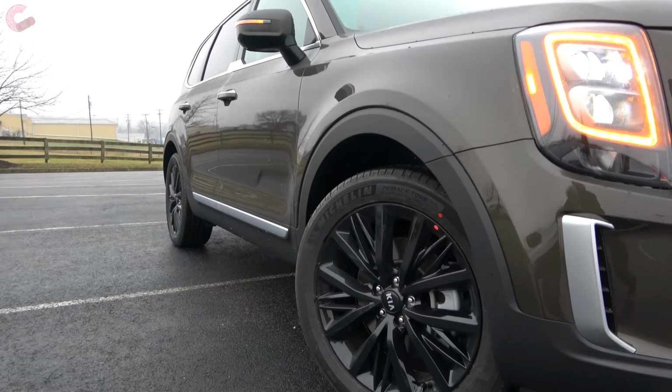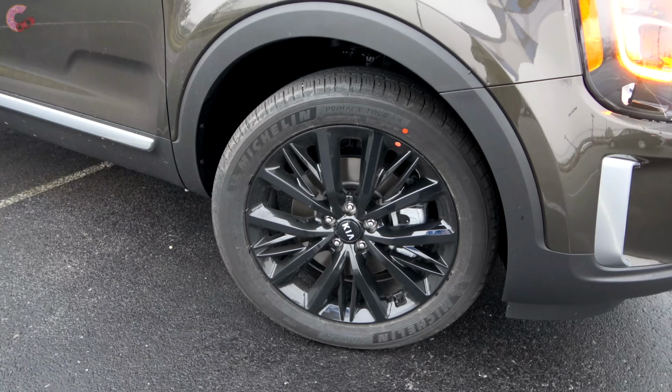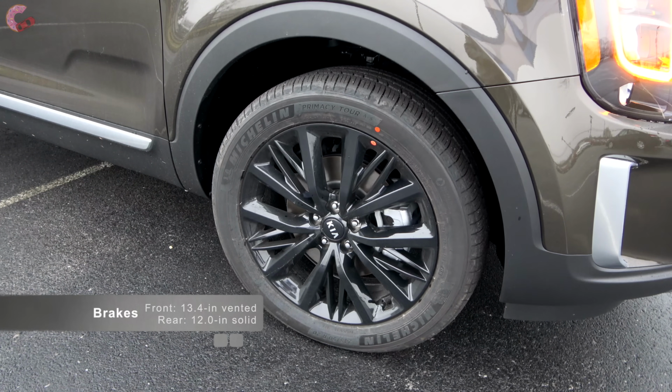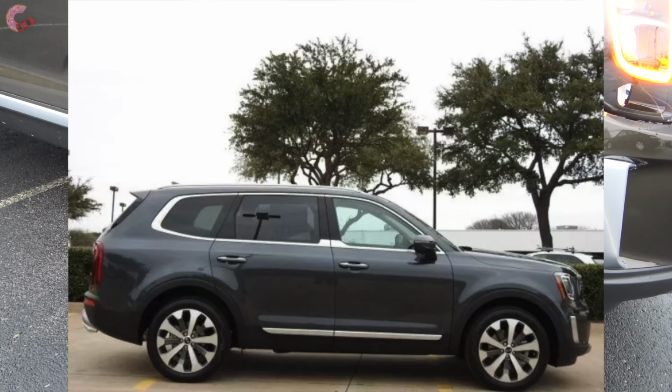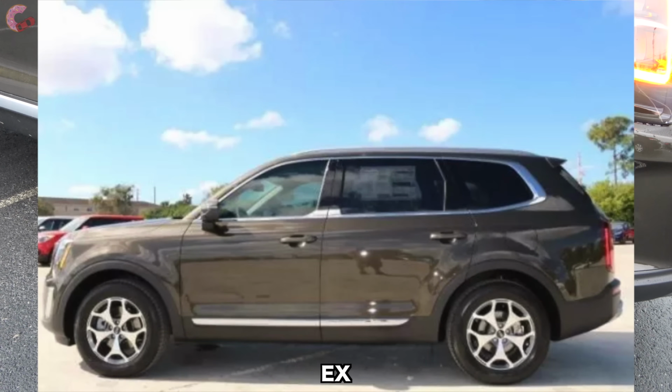Now moving on to the wheels, this is another area where Kia inserted style. Every trim does get their own unique design, so what you are looking at are the SX's 20-inch black finished alloys, while the S trim also gets 20s but with a contrast design. The other two trims, LX and EX, come with 18-inch alloys.